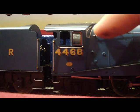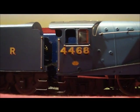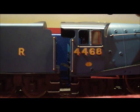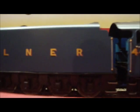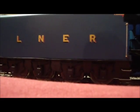The nicely lined windows here, the small windows all in there. Brilliantly detailed and printed numbers just as they would have been on the side and the tender. Great looking side of the tender as well. It's just detail where it would have been, exactly how it would have been.